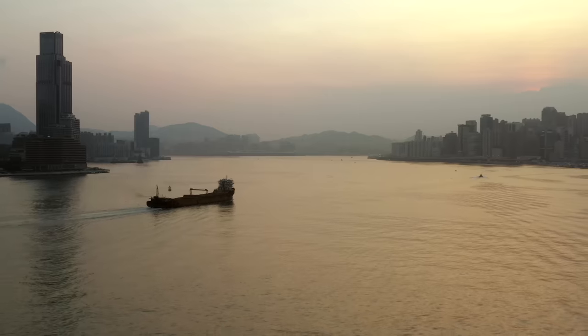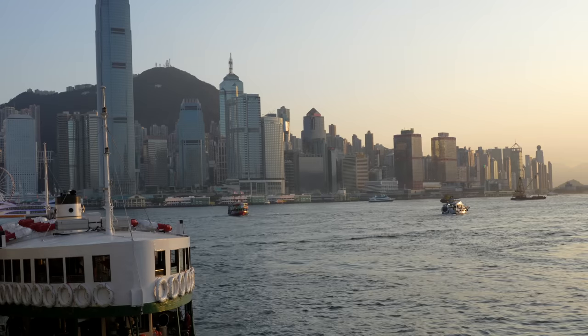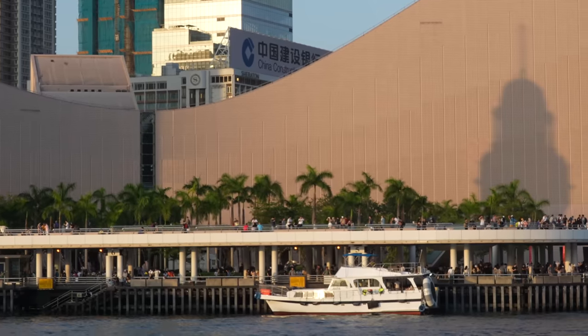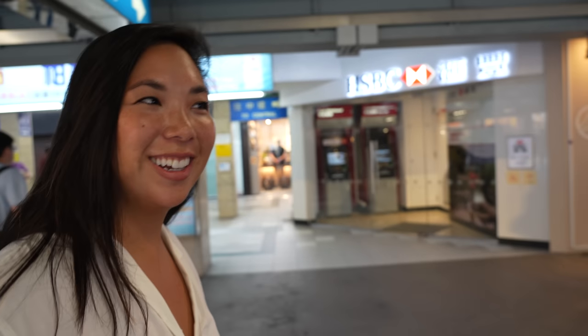There's just some kind of laid-back romantic energy whenever we get to Kowloon from the ferry, especially at sunset. There's all these boats crossing the water, there's all these people along the walkway, there's night markets, there's energy, but it doesn't feel overwhelming like Hong Kong Island does. I love Kowloon.